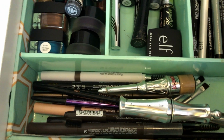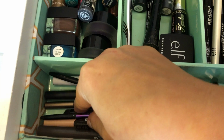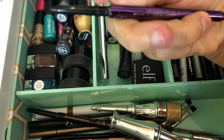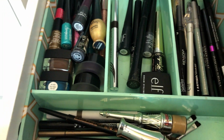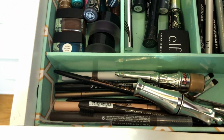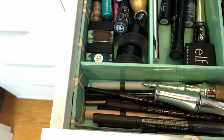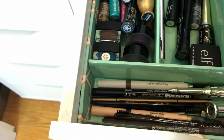For brows, I'm going to go with, let's do my Urban Decay Brow Pencil. And this is in, I think it's Universal Taupe or Taupe. Yeah, Taupe, the Brow Beater. So I'm going to go with that one. I'll just stick with that one.